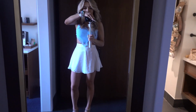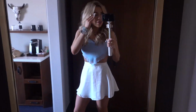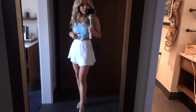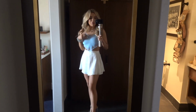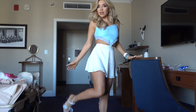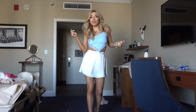Can you even see? Okay. Alrighty. This is the outfit. I'm feeling a little girly tonight, and I'm wearing these shoes that I am so obsessed with. And this blue top, I've never worn this combo. So this is the fit. And she's ready to go.